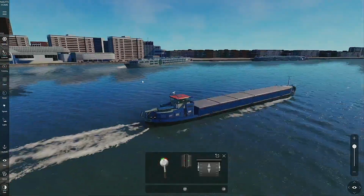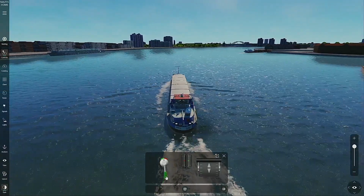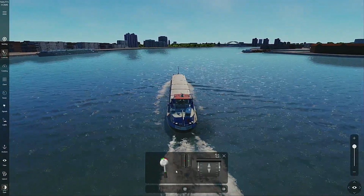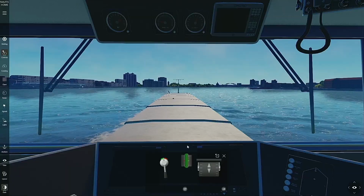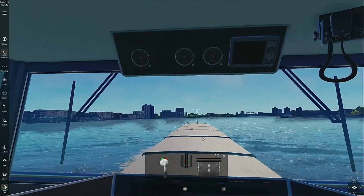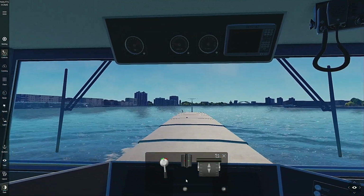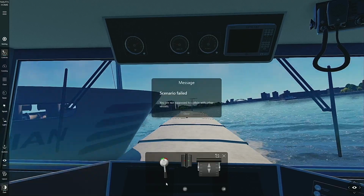Looks like he's getting ready to turn around. Oh, he is turning around. Oh my god, he's coming right towards us. I don't like this at all. I don't like this at all. Like I said, they have no collision avoidance. Oh! Where did he come from? He collided with me.